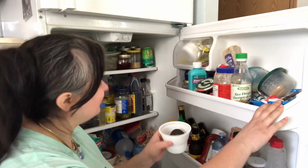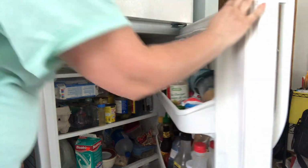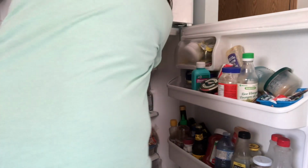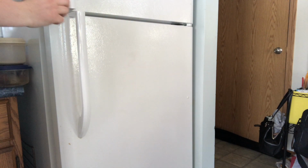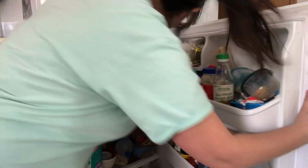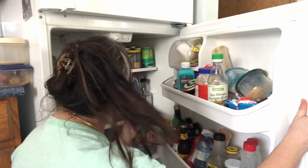See, I told you this is going to be real. I'm not hiding anything. I have an avocado here that's really ripe, so I have to use that up today. I'll probably just use it as a spread on toast or something. And here is some leftover macaroni and cheese that needs to get eaten up. And I think what happened with that stew is it's everybody's least favorite thing to eat, so it just keeps getting pushed back, and everybody will eat the leftovers that they enjoy first.